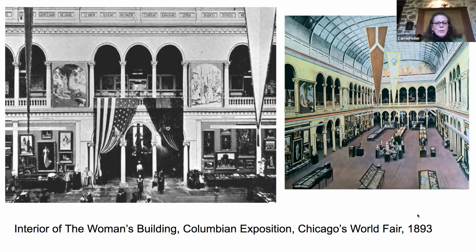The inspiration for the visual look of the show is based on some of the venues that protests and expositions and gatherings were in the 19th century. These are two pictures of the interior of the Women's Building at the Columbian Exposition at the Chicago World's Fair in 1893, where you can see a concentration of hangings and banners and flags and artwork. Next.